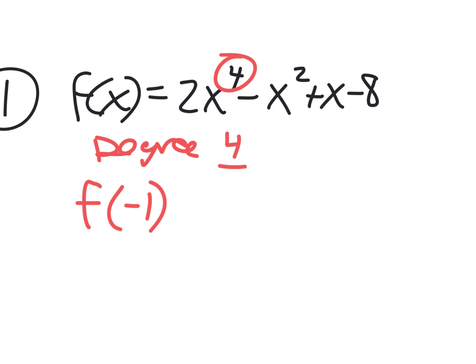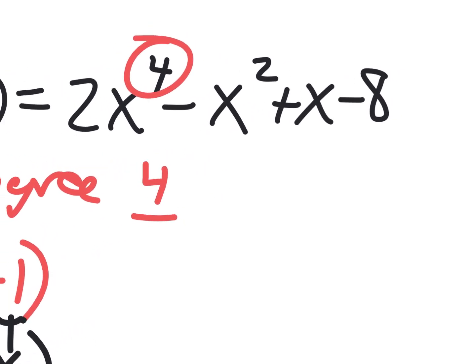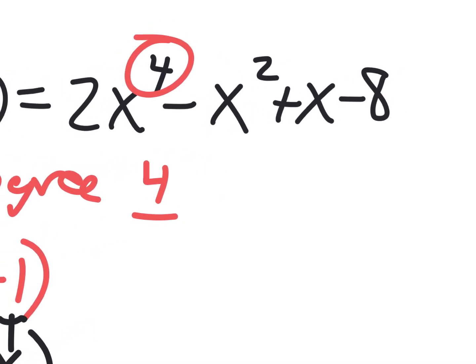All that means, you've heard of f of x before, right? All they're saying is that, hey, I want you to stick -1 in where we would normally put x. X is -1. So here's the best way. There is a best way. You take the problem, you put a parenthesis where the x was, because it actually matters.